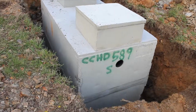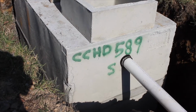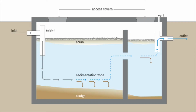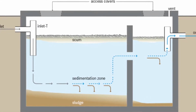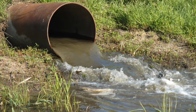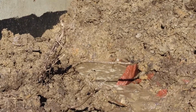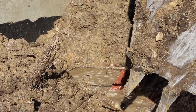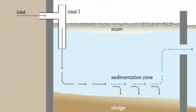The septic tank has an inlet, and the inlet goes into the first half of the tank. In that first half, it separates most of the scum and the sludge from the water, and the water becomes what we call effluent. Effluent is basically just a mucky mix of liquid scum and sludge that has broken down over time. So the effluent is very watery. It doesn't have a whole lot of junk left in it.